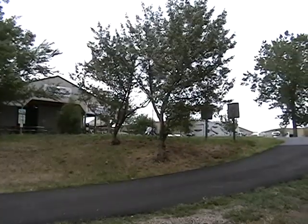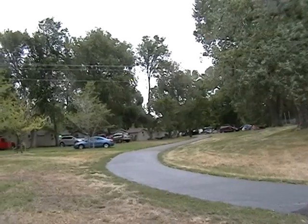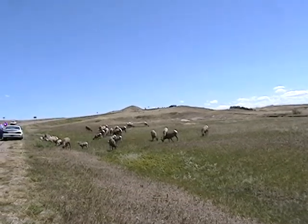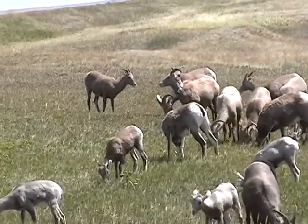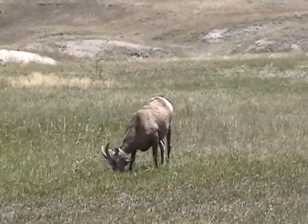It goes way down this road and way back there. In the Badlands, August 4th, 2012. Right after the admission gate.